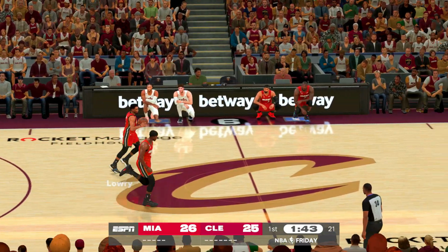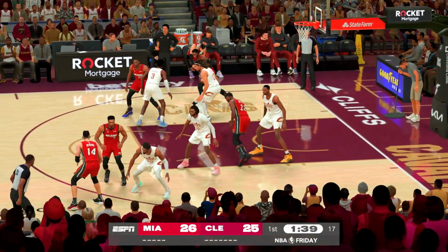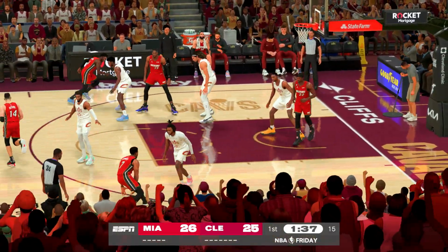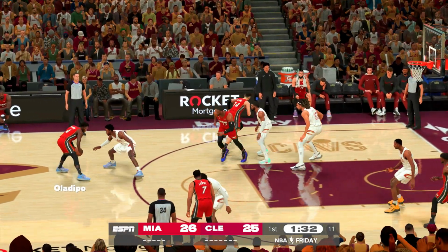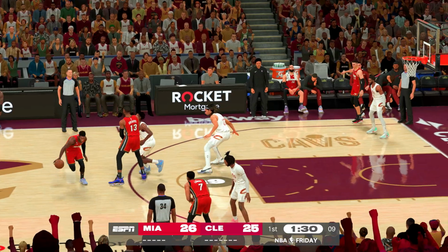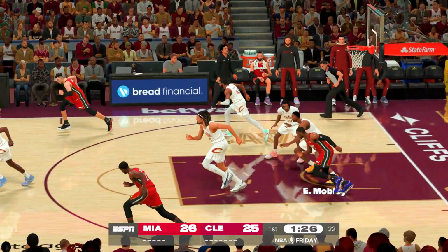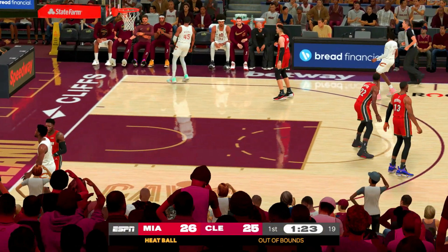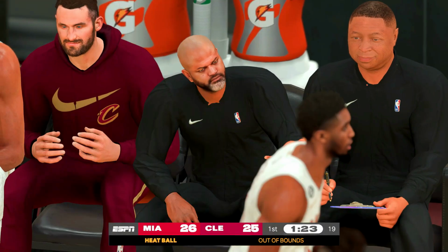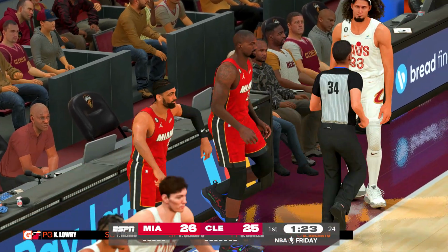1:44 left in the opening quarter. Lowry, the pass to Hero. Back to Lowry. Pass to Oladipo. Lets the three fly. Mobley grabs the board. The Cavs trailing. And so the ball out of bounds. Mobley touched it last. Yeah, just couldn't make the connection. But you appreciate their attempt at moving the ball.